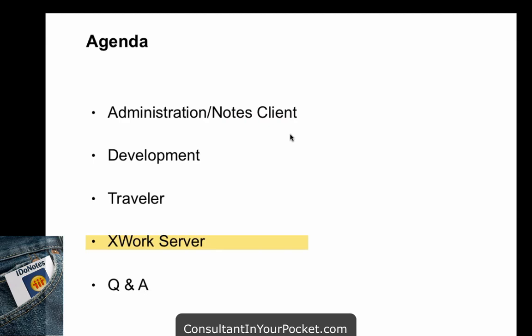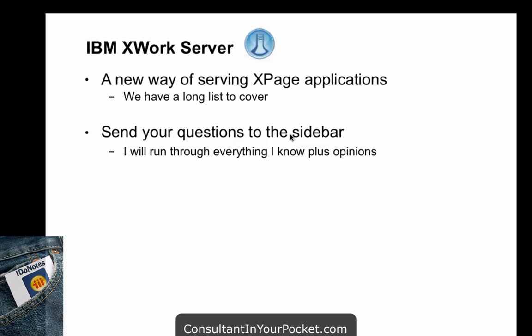So we're down to our last 15 or 20 minutes to talk about the XWork server. We're right on time. I don't know how detailed you guys want to get. There's the new logo. You all can see it. Yes, it's blue. So they took the same Domino yellow server that you're used to and moved it over to blue and whitewashed it for you. No big deal, right?